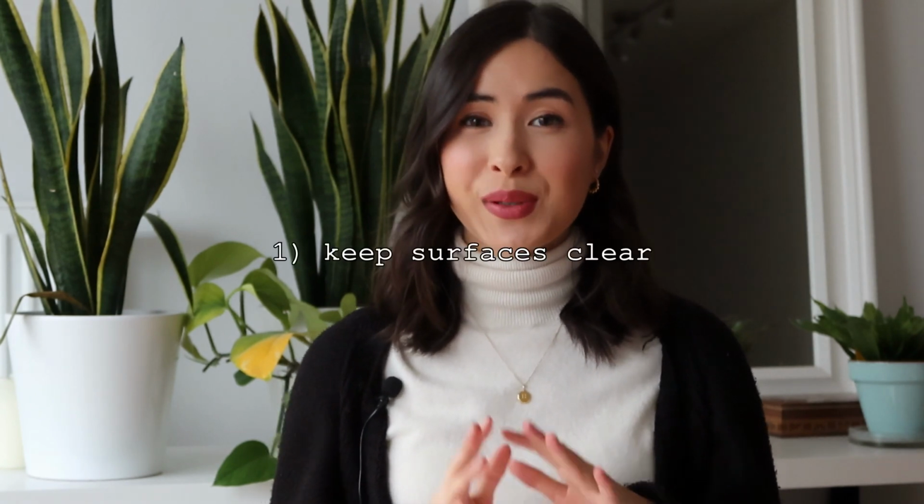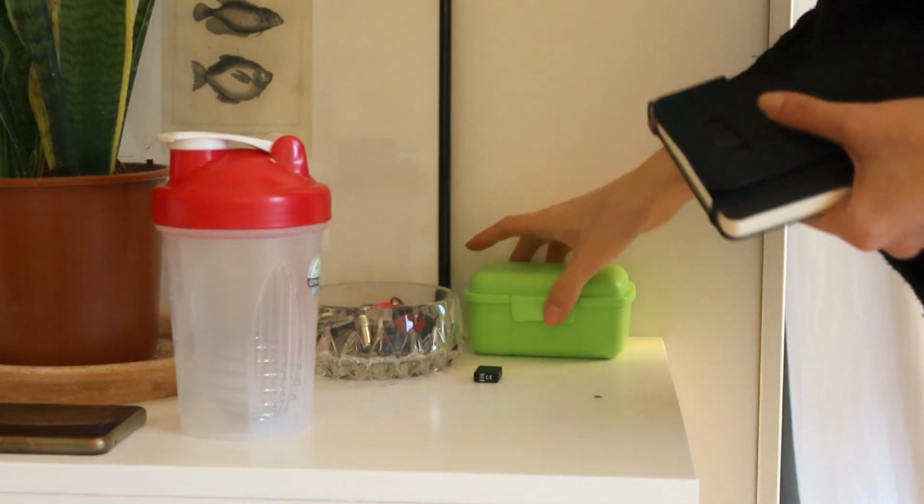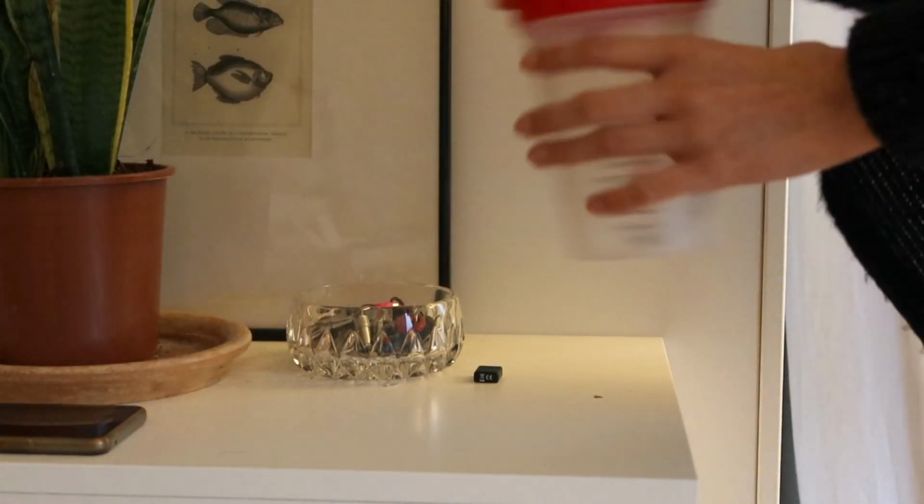So tip number 1 is to keep your surfaces clear of any clutter, anything that doesn't belong there. I have kind of a rule of mine that everything that I have needs to have a home somewhere where it belongs. For one, that makes tidying so much easier. Everything has a place, you know where to put it. And also, secondly, it prevents you from buying extras and knickknacks and clutter that just starts piling up somewhere on a random table that you have. Also, having these surfaces clear makes for a clear mind and a calmer state. So this has pluses all around.